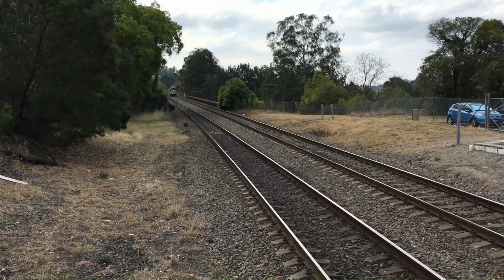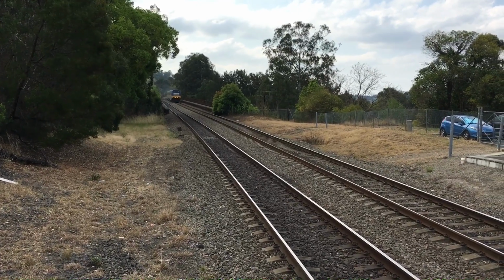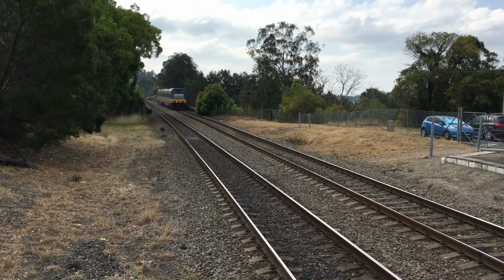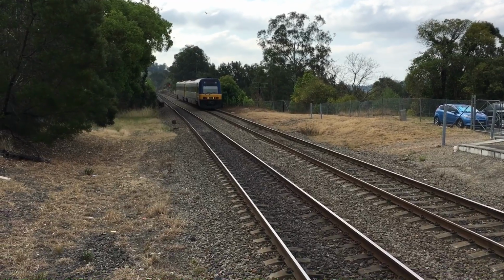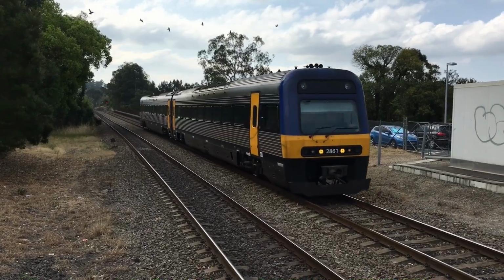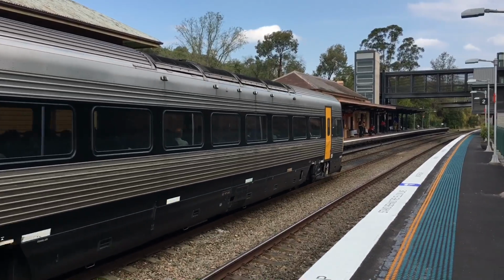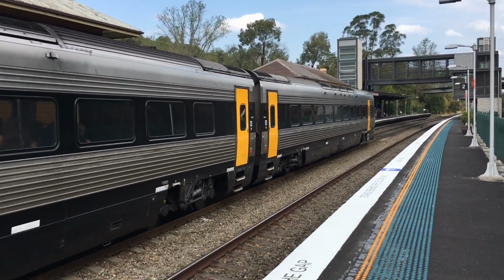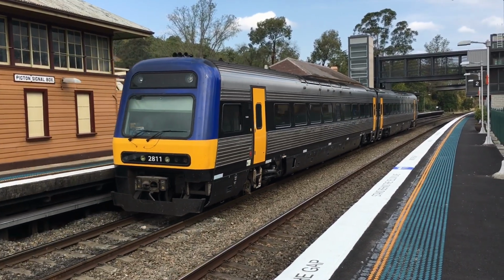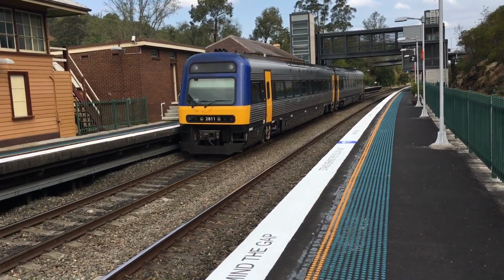We've got a Campbelltown service approaching platform number 1. That thing smokes more than my mother. That's not nice. I'm kidding. Endeavour set number 11. That's an all station service to Campbelltown.